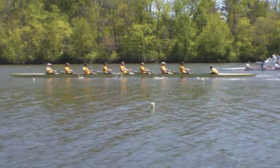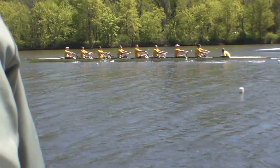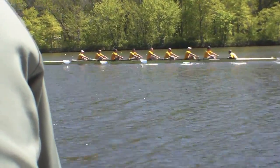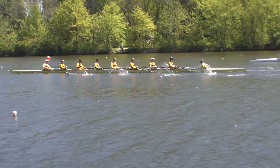Now Navy has responded. There they go and take a move here. Kicking it up to a 36 beats a minute. Definitely walking out. Now Navy bow to stern with Columbia as they approach the 1,000-meter mark. Let's see how long they can hold this move. See as much margin as Navy. Open water now on Columbia as we approach the 1,000-meter mark.